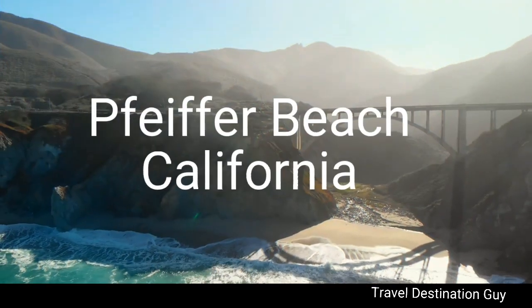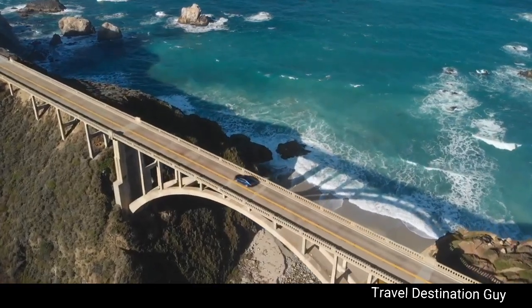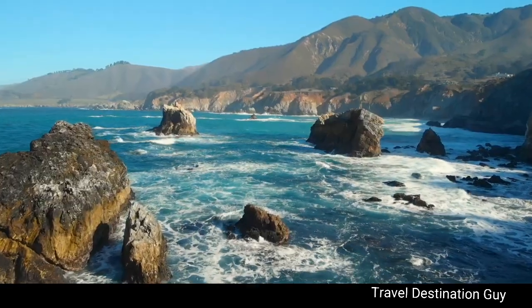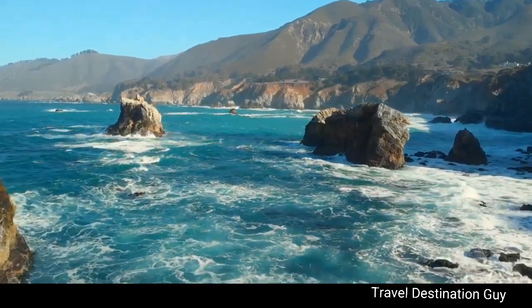Pfeiffer Beach, California. Welcome to Pfeiffer Beach, located on the beautiful central coast of California. This stunning beach is known for its breathtaking views, unique purple sand, and picturesque rock formations.